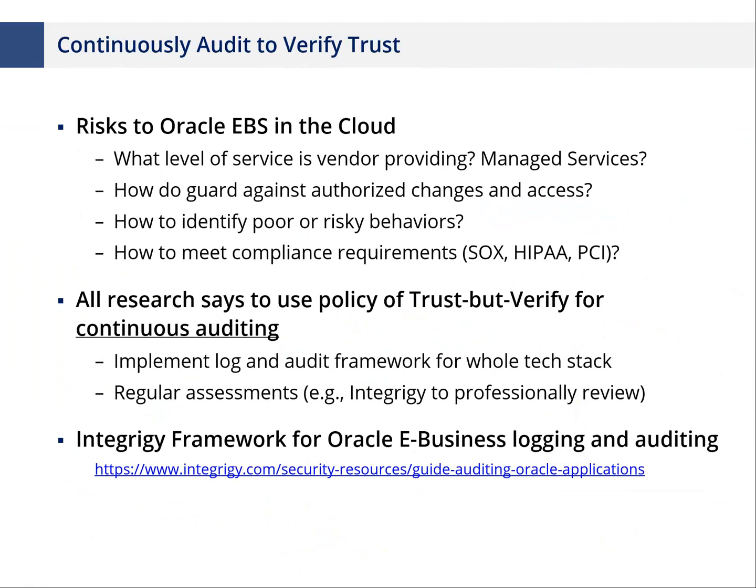In order to help our clients around this, and actually because we've found the information so useful for so many clients, we've actually published out our framework internally that we use with clients. And it's called the Framework for Oracle Business Suite Logging and Auditing, and we've published it on our website. It's a very good starting point to actually give you some recommendations and advice how you should set this up.